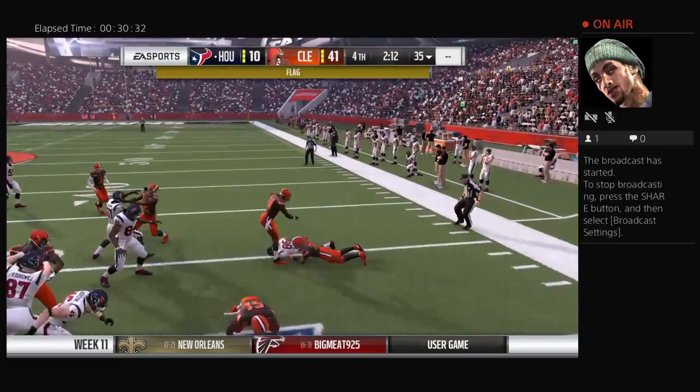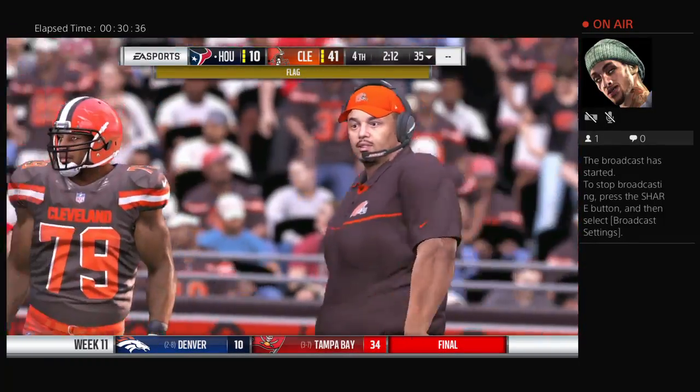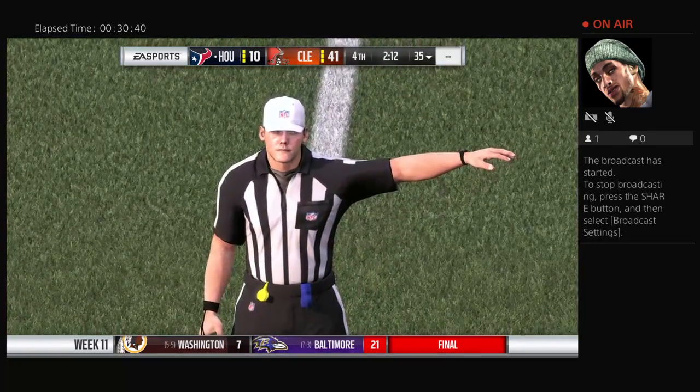All right. And a nice return sets them up pretty good here at the 30-yard line. Illegal block in the back. Return team.